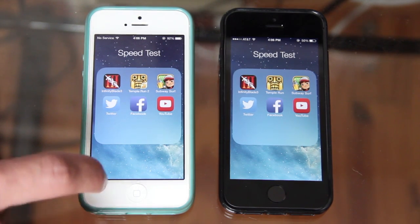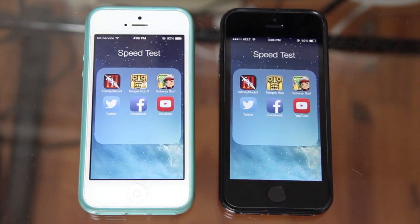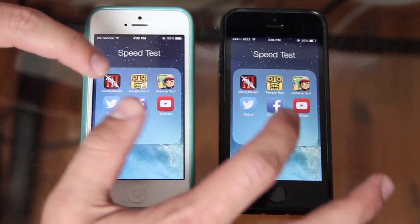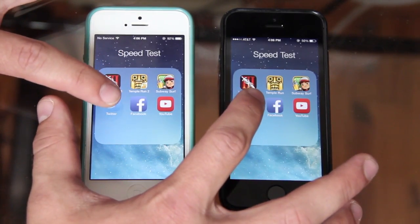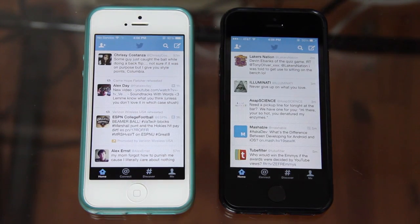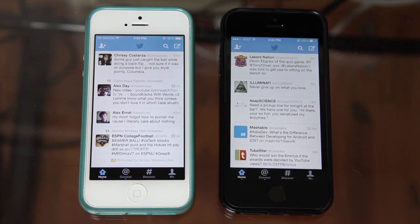Now the iPhone 5 is on my girlfriend's accounts, and then the iPhone 5S are my accounts. That shouldn't make too much of a difference. We're really just looking at how fast the apps open and load up. So let's go ahead and start with Twitter. 3, 2, 1. And it looked like they're about the same. Actually, the 5S loaded up the Twitter feed just a little bit faster. And yeah, there you go. There's a quick little comparison.